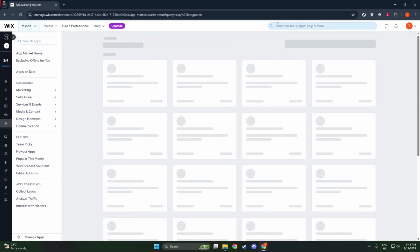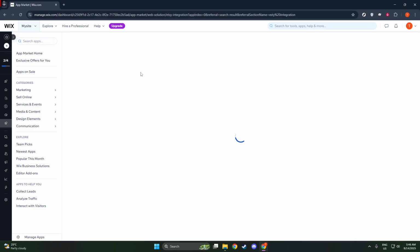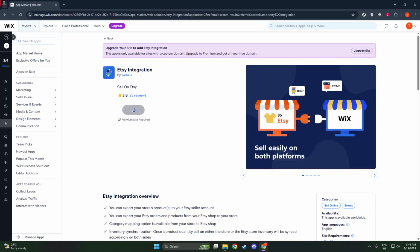Keep in mind, though, that depending on your current Wix plan, you might need to upgrade to continue. Ensure you have either the Wix Stores plan or a premium plan, as this is typically required for third-party app integrations like this one. Once the app is successfully installed, it's time to connect it to your Etsy seller account.